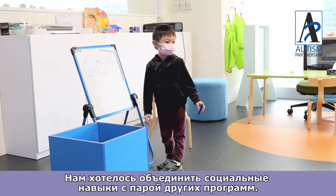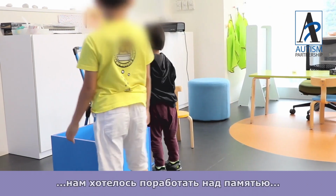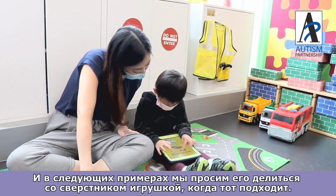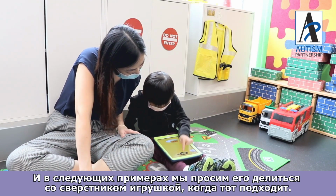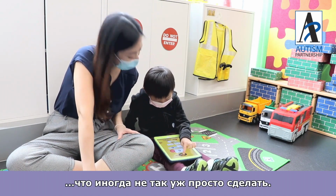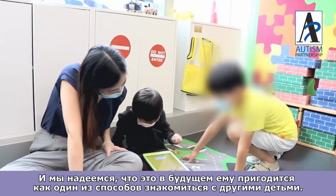We also wanted to combine a couple of programs with the social awareness and interaction, but we also wanted to work on his memory skills, right? And his ability to follow more conditional, delayed instructions. And in these examples, we ask him, when the peer comes, why don't you share the toy with him, okay? So he has to be aware of when the peer is turning up. He also has to share, which is sometimes quite difficult to do. And we're hoping this can also serve as some way that he can initiate to the other children.